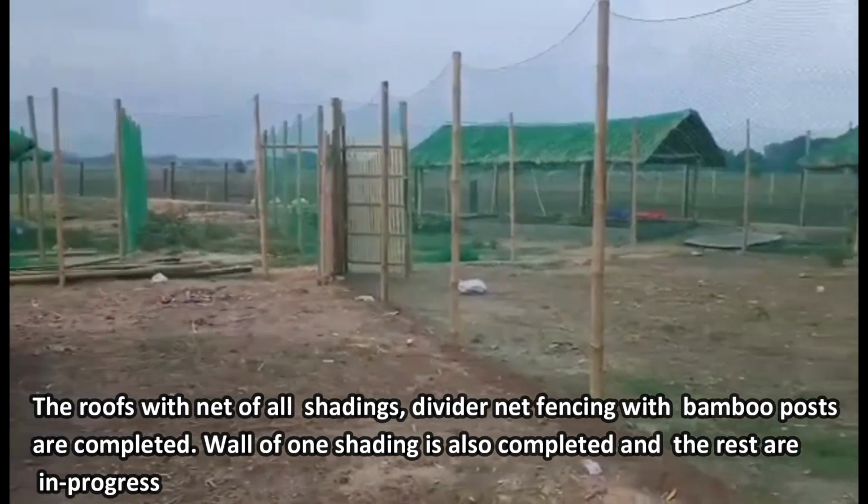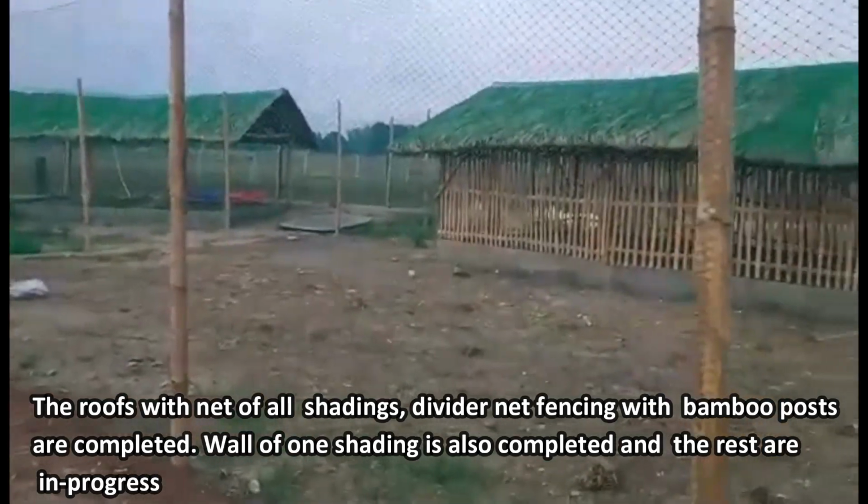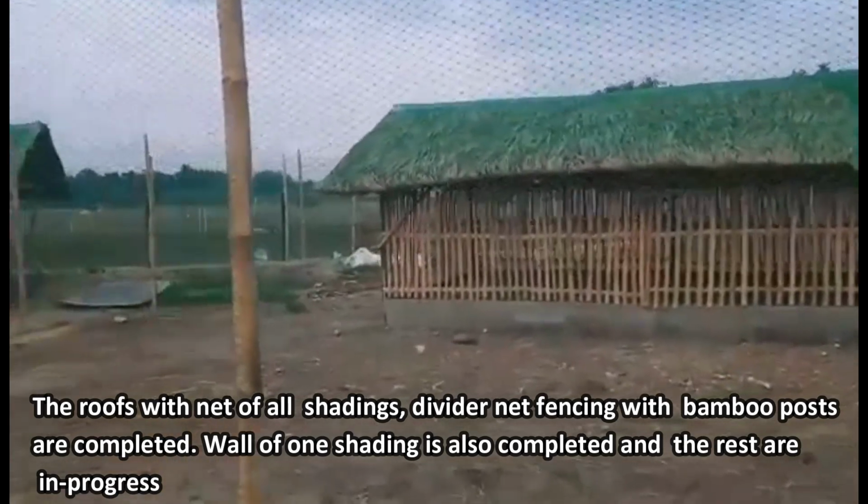The roofs with net of all shadings, divider net fencing with bamboo posts are completed. Wall of one shading is also completed, and the rest are in progress.